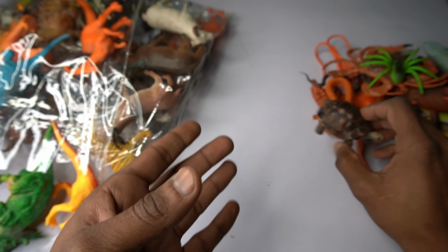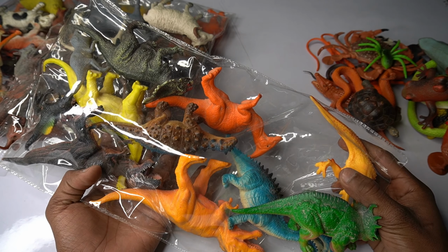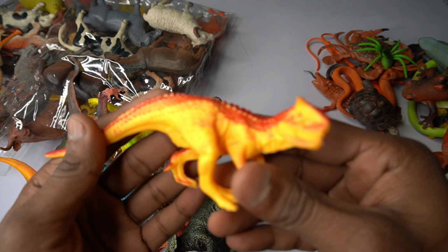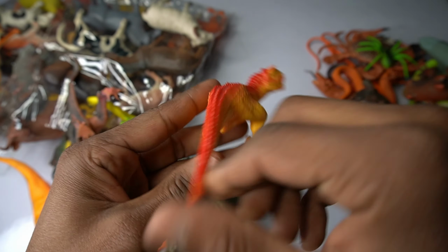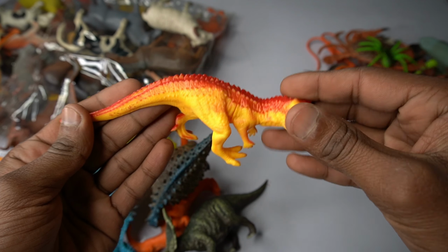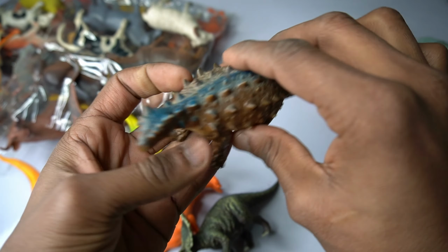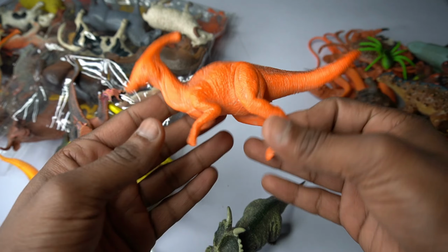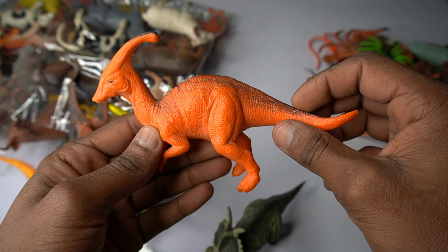So next, guys, wow, very nice dinosaur collection, the look is wonderful design, dinosaur collection. Wow, so next, wow, guys, very nice. Look, guys, dangerous dinosaur design is really beautiful, dinosaur, wow, beautiful finishing, so beautiful. So next, guys, wow, high quality design, the dinosaur figure is really beautiful, wow, beautiful design dinosaur.